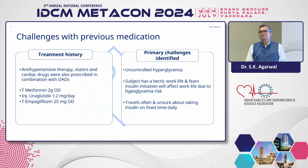So what are the challenges in previous medications? There is a treatment history of antihypertensive medications, statin therapy, cardiac therapy, along with oral anti-diabetic agents. He is on full dose metformin 2 gram per day, injectable liraglutide 1.2 milligram per day, and empagliflozin 25 milligram per day. But still the challenges are his glucose is uncontrolled and he has a very hectic lifestyle, and he is fearful of taking insulin, because he is traveling often and is unsure about whether he will be able to take insulin on time or not.